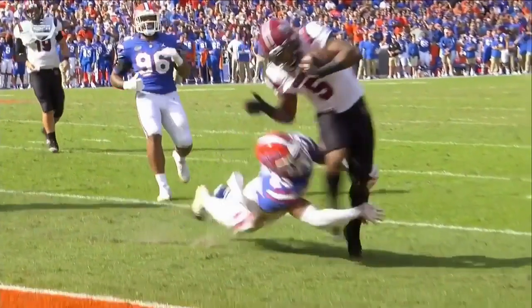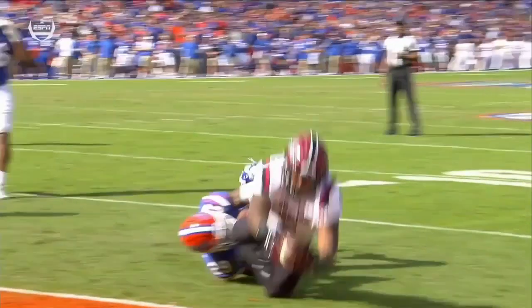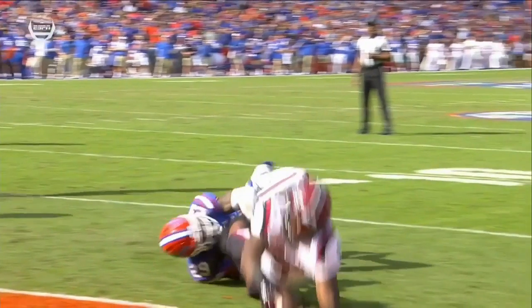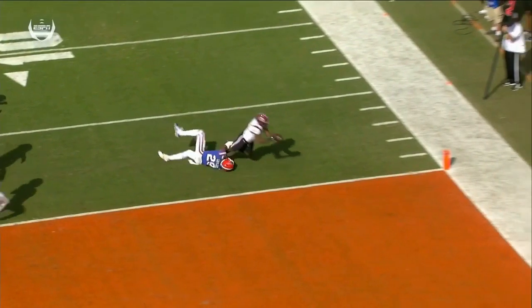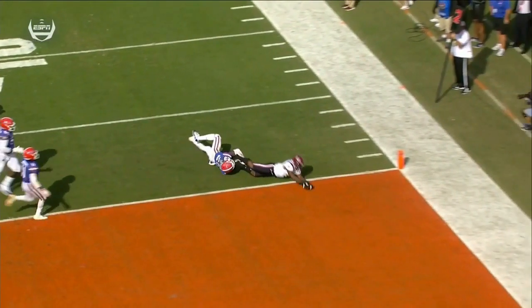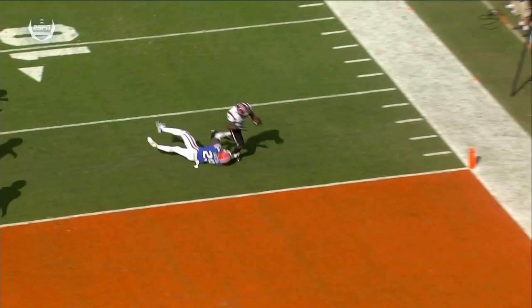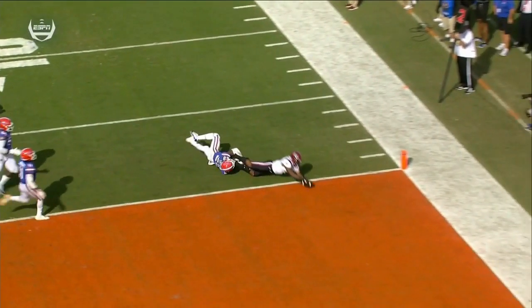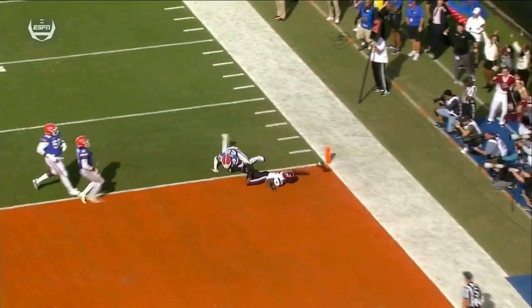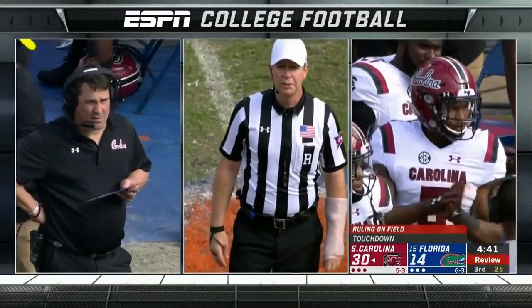Does Dowdle get in? Hard to tell from that angle. The knee is down, but where's the ball? It does appear like it does break the plane. There's the knee down, but yeah, he's clearly in the end zone. Of course, all scoring plays are reviewed, and they're going to take a second to look at this, but it does look like that play will stand. After further review, the ruling on the field stands.